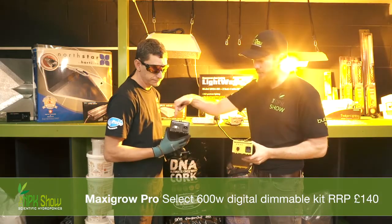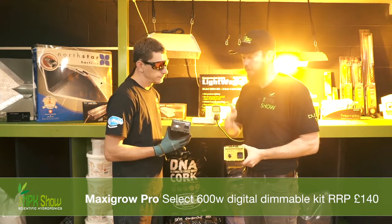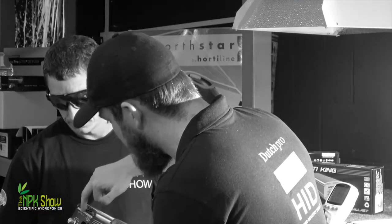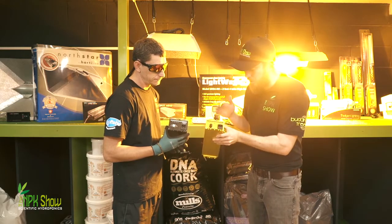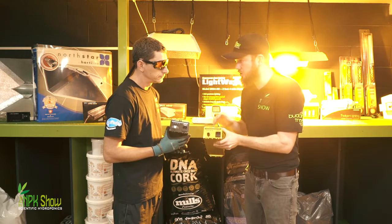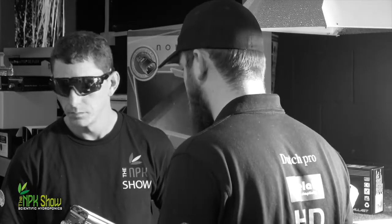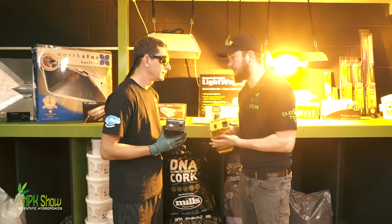On the Pro Select, it's got more dimming features, so you can go from 250 to 275, 400 to 440, and 600 to 660. You'll also notice on both of them, they've got LEDs below the 600, 400, and 250 watts. So if anything goes wrong, your current's too much, your current's too low, there's something wrong with the ballast, there's something wrong with the bulb, these LEDs will flash in a certain way and tell you exactly what's going wrong. Pretty good piece of kit. Really nice feature. Okay. This is gold because it runs 400 volts.